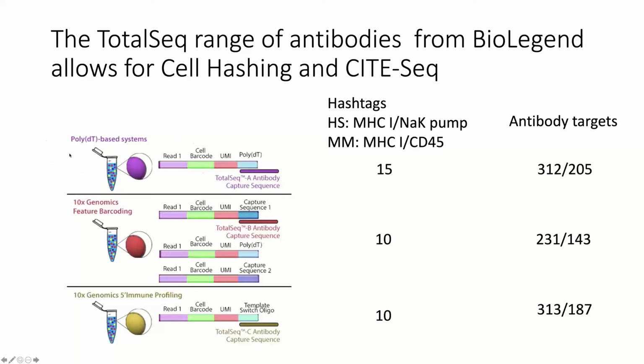One that is general and can be used in any type of dropSeq. One that is specifically developed for the 10x Genomics 3' system, and one which we will be using, which is based on the 10x Genomics 5' immune profiling system. And for each of these, they developed both for human and for mouse 10 different hashtags, 15 actually for the first system, and they developed in the order of 200 to 300 different antibodies against human antigens, and between 150 and 200 antibodies against mouse antigens for each of these labeling systems.